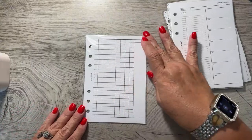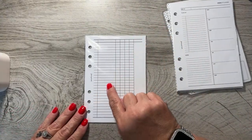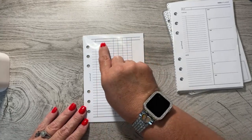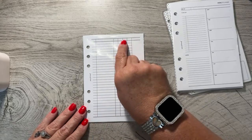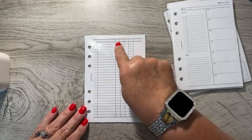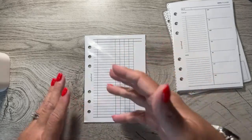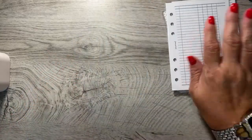These were just some blank pages that I thought were kind of neat. I don't remember what exactly it was used for, but I was thinking this could be a good checklist. Like I could even write YouTube videos here, and if I've filmed it, if I've uploaded it, if I've edited it, if I've posted it, scheduled it or whatever, or Christmas presents, have I purchased, have I wrapped, have I given, Christmas cards, any kind of tracking list. I thought those might be nice.